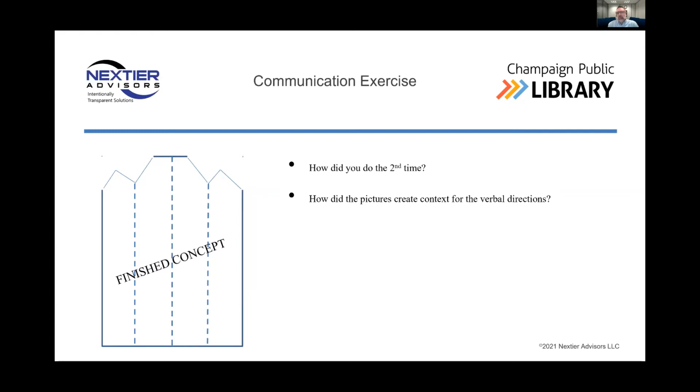Okay. So again, how did you do the second time, and how did the pictures create the context for the verbal direction? One of the comments was you didn't tell us to turn it horizontally. You're absolutely right. That's kind of by design with this. That's why we do it twice. So the pictures are providing you context to help illustrate some of the instructions that I was just verbalizing to you.